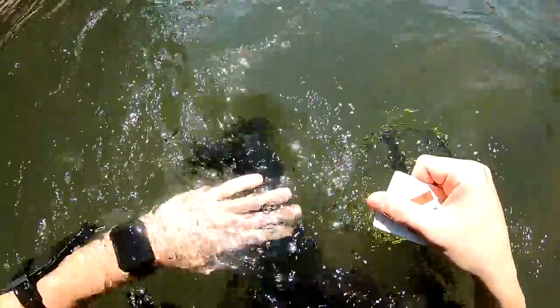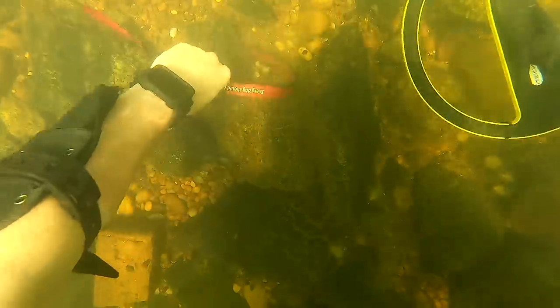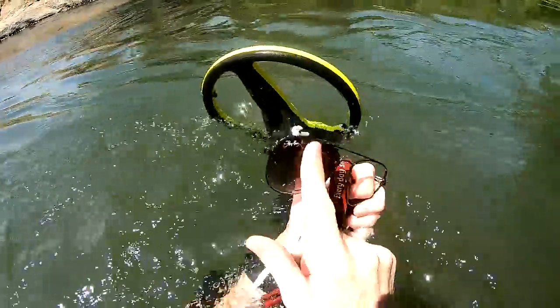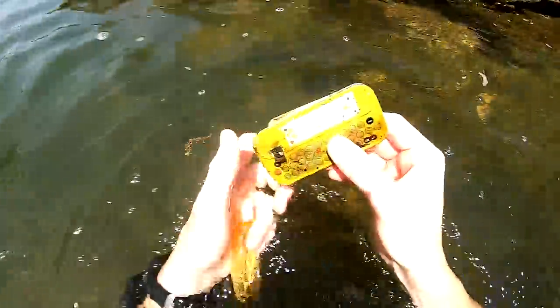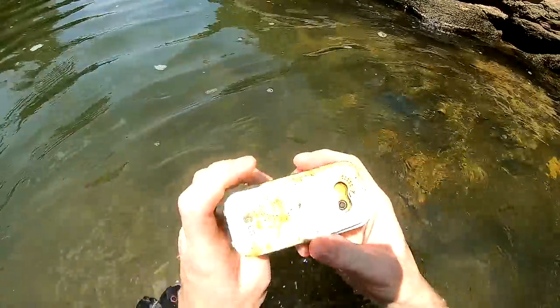Debit card. It would have been better than some coins. Oh no. I just found broken Ray-Bans. Dang. Oh my goodness, I found an old phone. It's like one of those that you type on. That's funny.